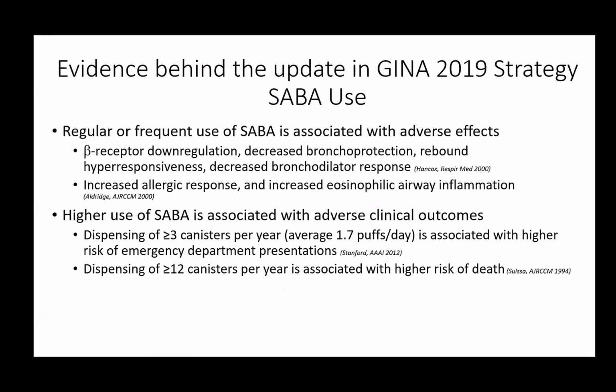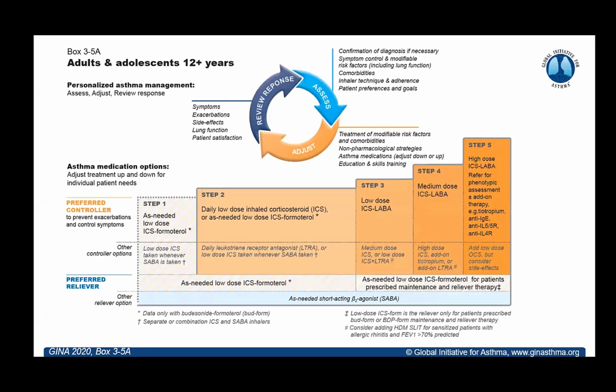And then short-acting beta agonist was also found to be associated with adverse events. Just the medication itself causes tachycardia, rebound hyperresponsiveness. Even though it's been the mainstay of treatment for 50 years, these new studies are showing that asthma, because it has this inflammatory and reversible airway obstruction, that steroids truly are the mainstay of treatment. And that's why they help prevent exacerbations and control symptoms better overall.